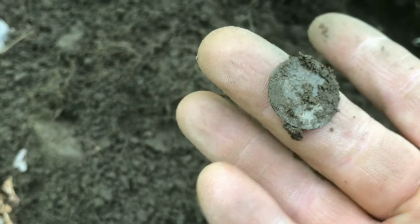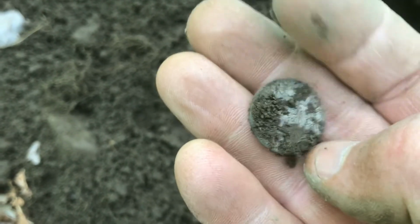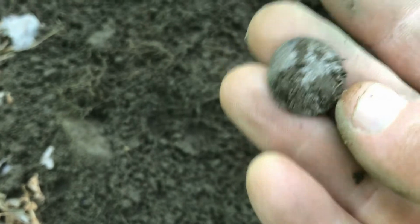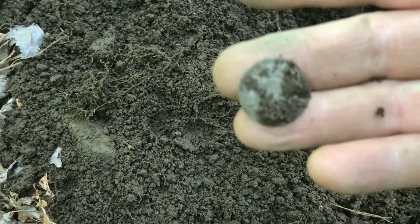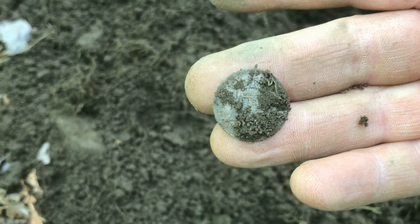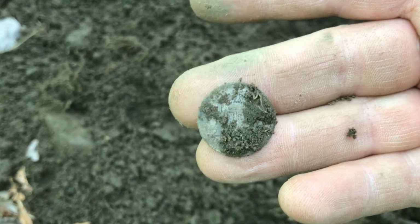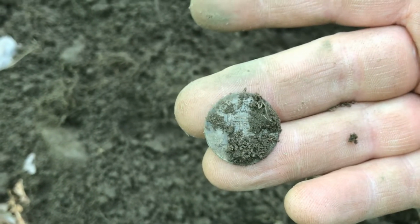That, my friends, is a real. I think it's a 1 real possibly. Not sure of the date or anything, but we'll get that cleaned up later on. Get her cleaned up and give you a better look. Happy days! Yes! The first real of the year. I like it.